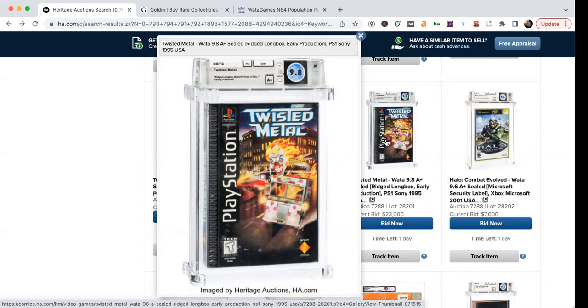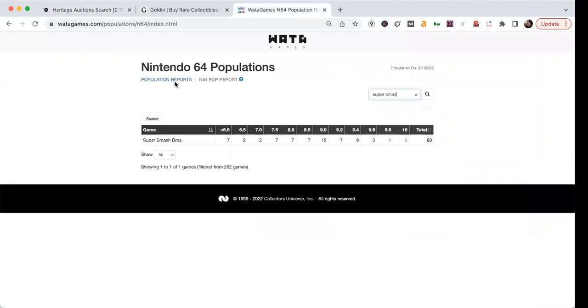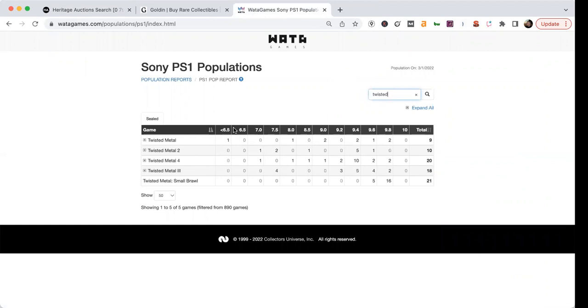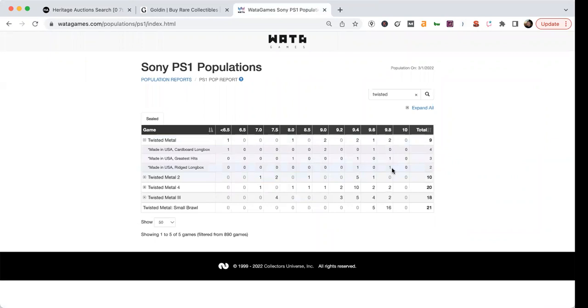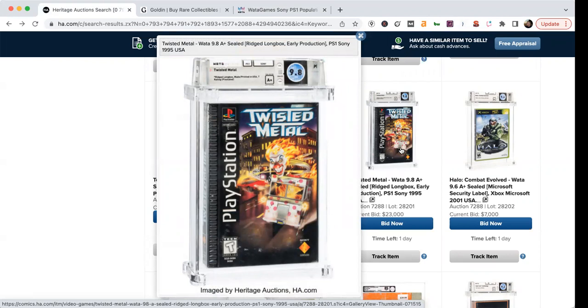This is crazy. This must be an Ascentage. Is this the only Ridged Longbox? Can we pull this up in the pop report? Or maybe there's another Ridged that I'm not aware of. Oh wait, was the last one that went to auction Ridged? Oh my god, yeah, there's two, there's a 9.4 and now this is a 9.8. Wow, so the last one we saw was the 9.4 Alexis one, right? Yeah, the 9.4 wasn't the A++ or just an A+. I don't know. Probably. This is crazy, though.